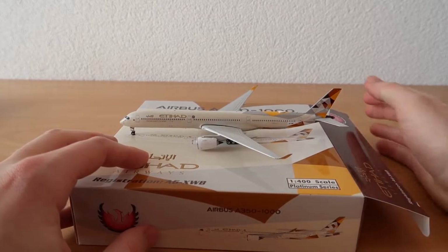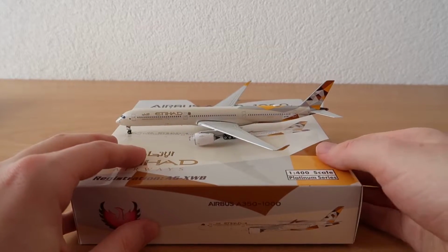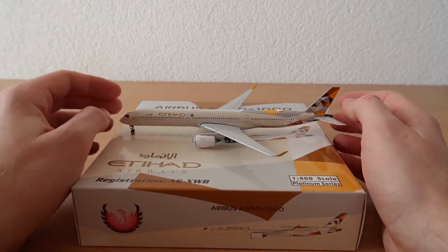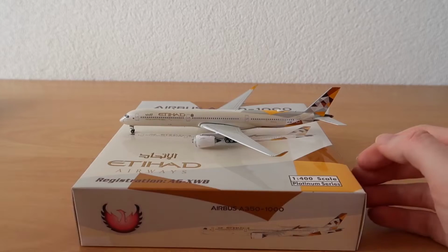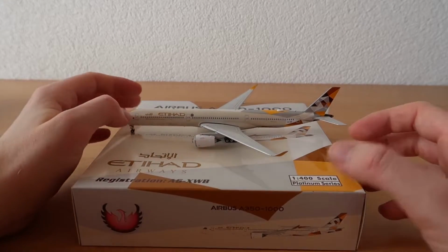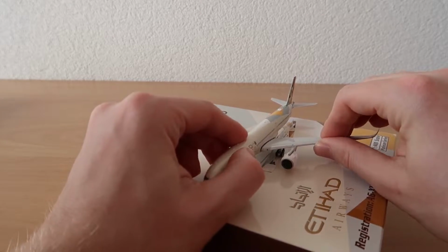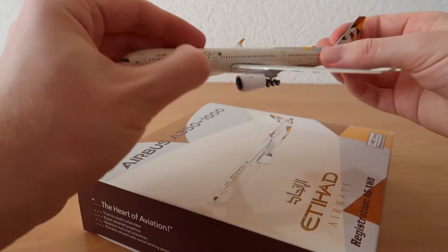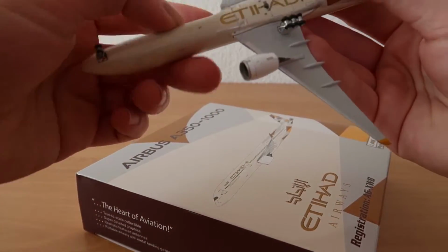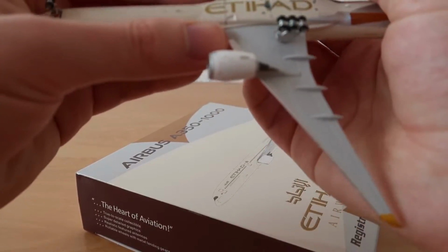It really looks amazing, and I'm really not sure if the registration will look like this when the airplane is actually delivered to Etihad. And here I can see something again which is not good. The wing comes off here too. My god, and this time it looks worse. Let me try to fix it.